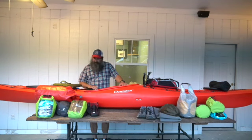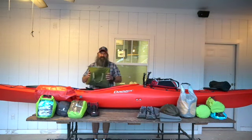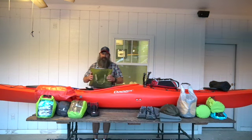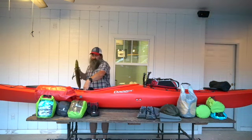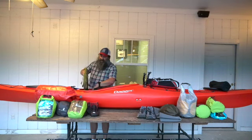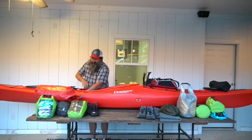Since I'm standing right here in the cockpit, I have a small insulated cooler bag that's going to hold some of those cheeses for my peanut butter and bagel cheese sandwiches. But being able to unclip the backrest of the Dagger Stratos, I'll be able to fill it with a couple frozen water bottles. That's going to tuck right in the back to keep those cold.